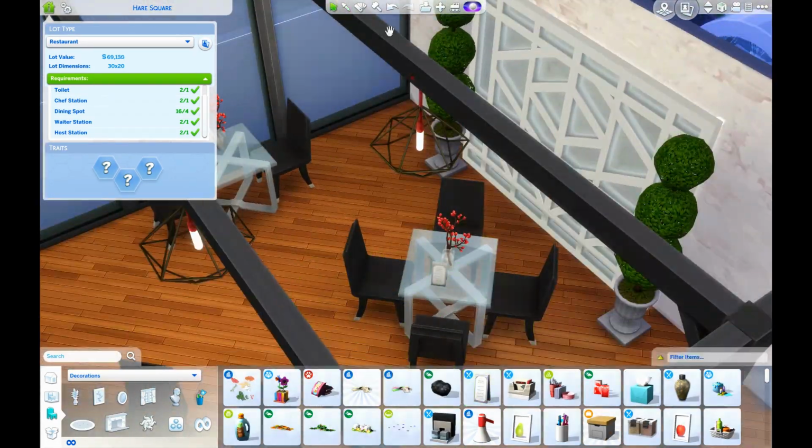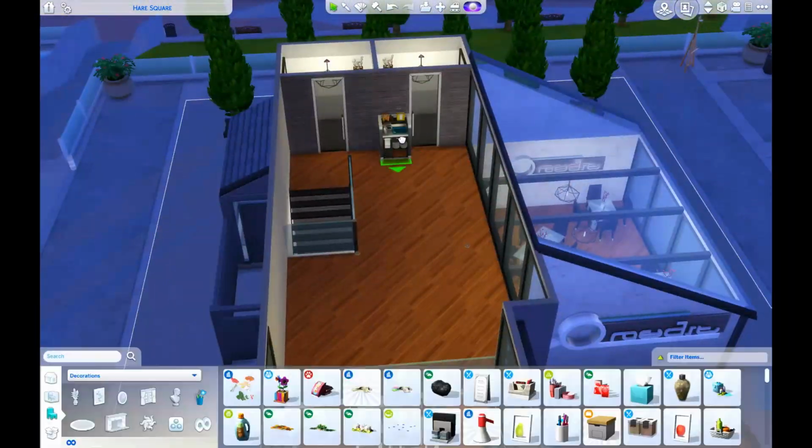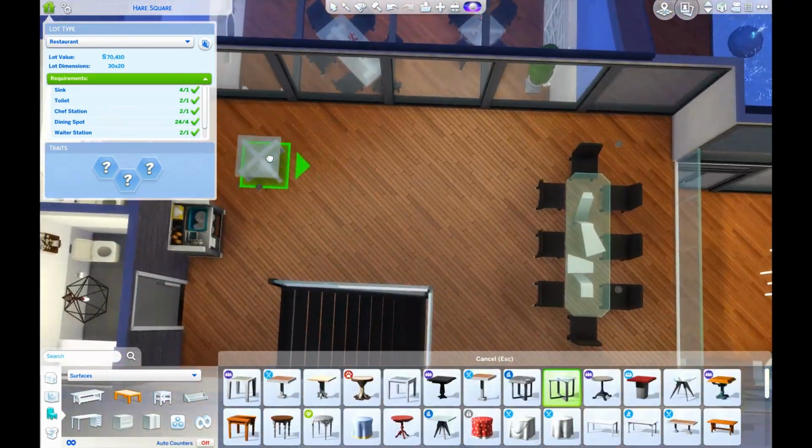Or perhaps when you take your entire Sim family out and you need a full 8-seater table and all the restaurant has is 4s or 6s, because then that means you have to do some modification to the lot. And I don't know, it's just nice when that sort of thing comes pre-existing. So I tried to be conscientious about that with this build.